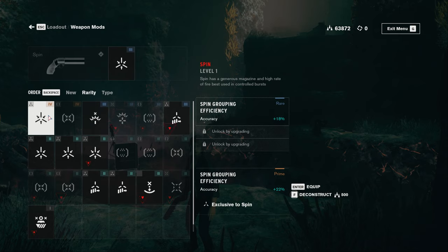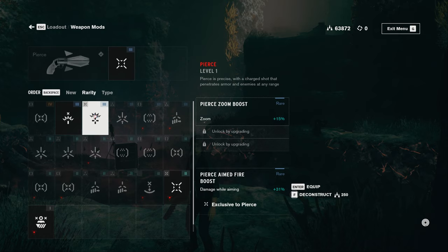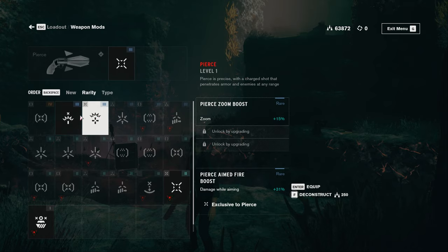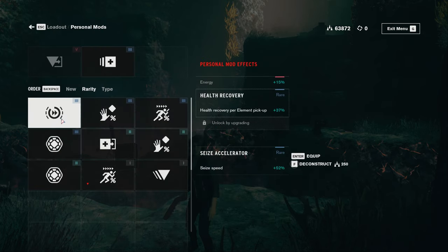Spin grouping efficiency. Accuracy 22% instead of 18%. I'll take that. And pierce. Damage while aiming, plus 31%. That's good. Consecutive kills boost. Damage after a kill, plus 63%. That's also good. That or damage while aiming? Maybe damage while aiming? Seize speed, plus 52%. That's good. It is quite slow, but it's also not something I've been using very much.